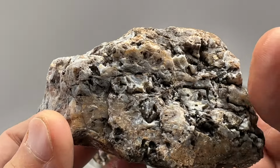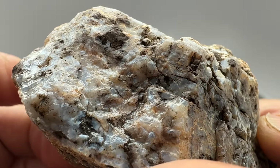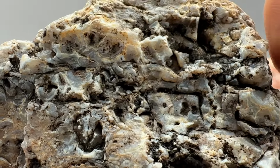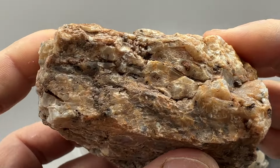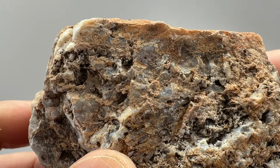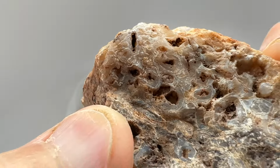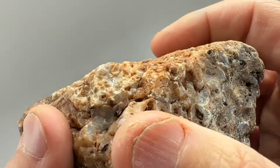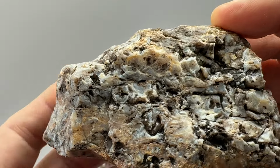I got a big chunk here. Don't know what this is. It's got some fractures in it, at least on the surface. I don't know, it looks interesting. Definitely got some interesting patterns to it, and it's definitely got some agate in it. So I'm gonna be curious to see what's in this one.